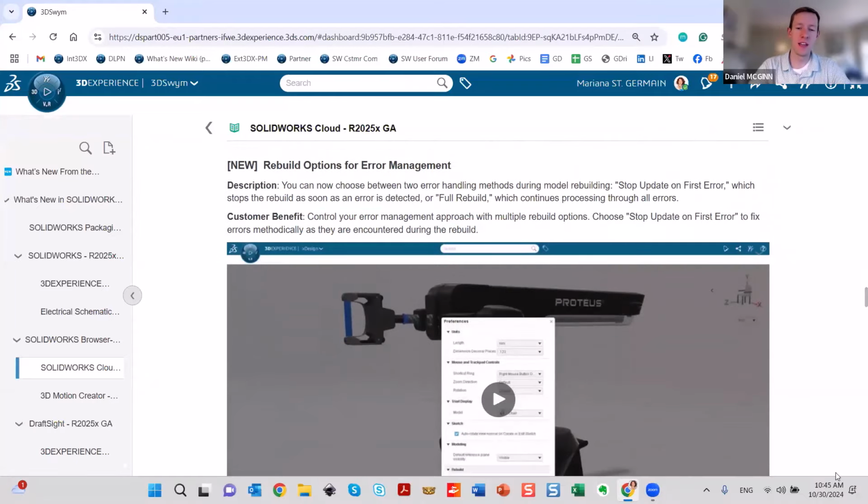Okay, lastly, we have an enhancement which should help with error management. We've added a new rebuild option. So now you have the option to select to stop update on first error. So as an assembly or a part is being rebuilt, it will stop when it reaches the first error. And typically, if you resolve that error, it should resolve downstream errors. So this basically just provides a better way to handle your error management.